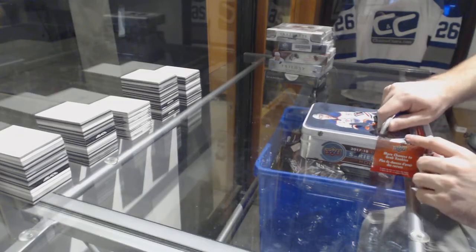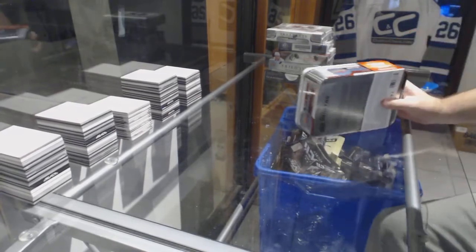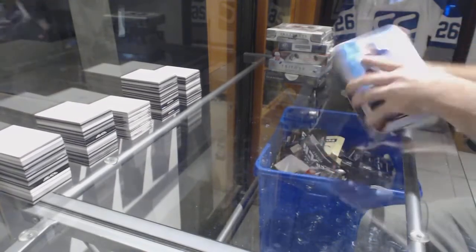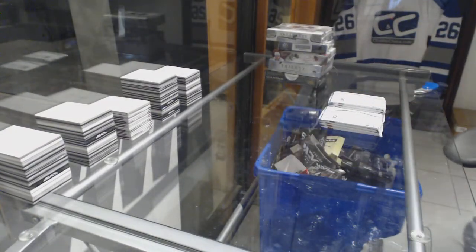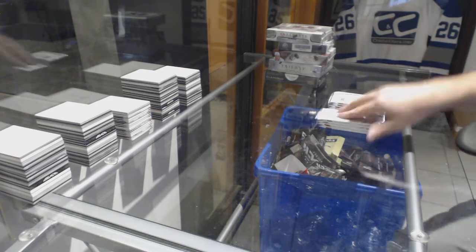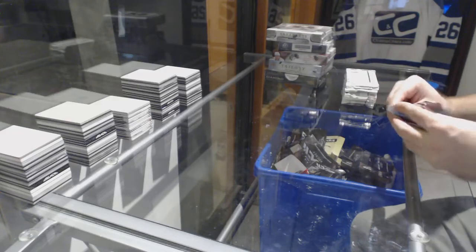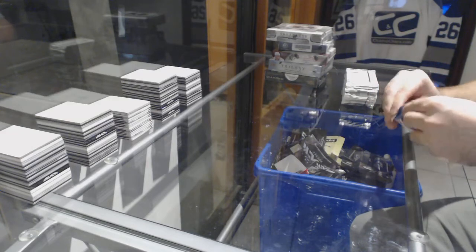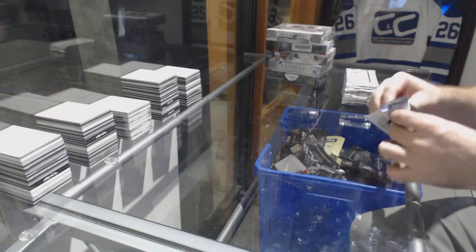Here we go, starting off CNC break number 8351. We have the double up mix break. All right, first pack, not very fun to open. Here we go.